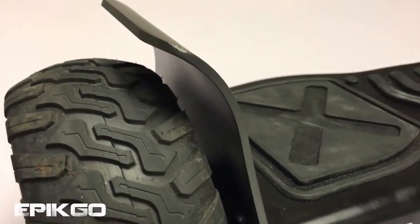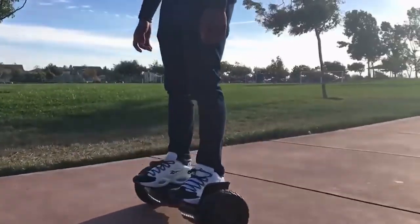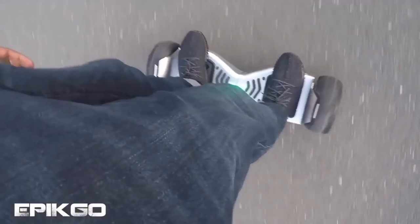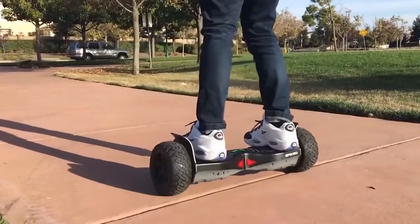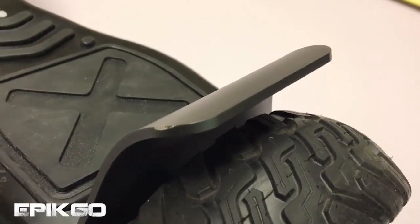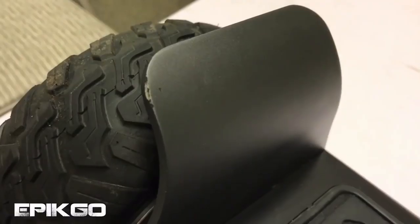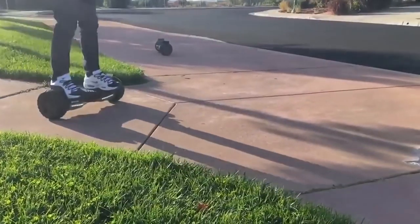Special shields protect your feet from dust, dirt, and moisture flying from under the wheels. Epic Go has a simple and intuitive operation. Learning to ride it usually takes no more than half an hour. The device reacts to the slightest shifts of body weight and immediately responds by changing the speed or direction of movement. The manufacturer offers 4 models of different capacities.